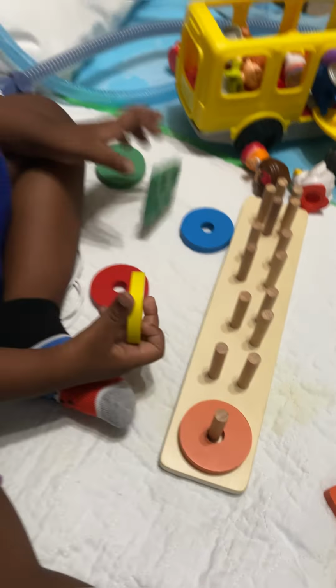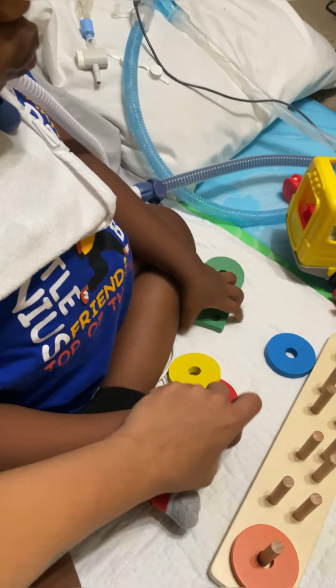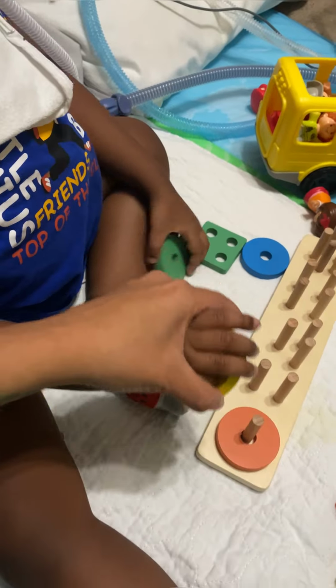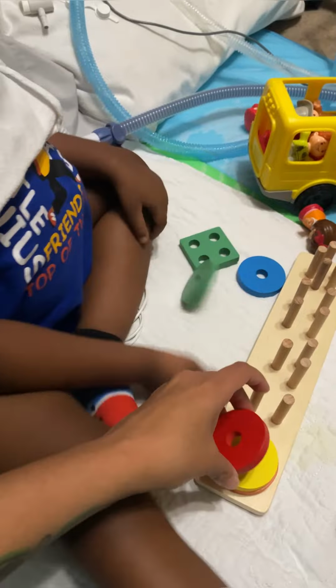We can put them on here. Do you want to try? Here, you try. Get one. Put it on here. Get another one. And put it on here.